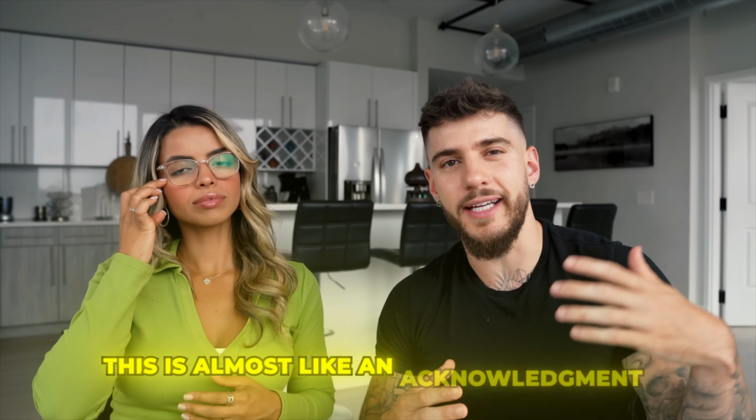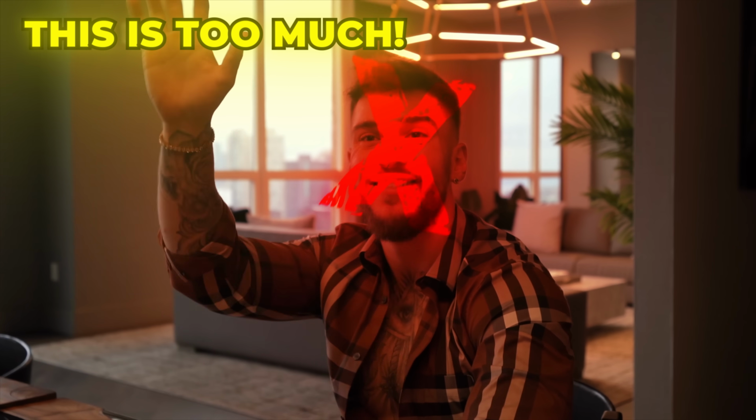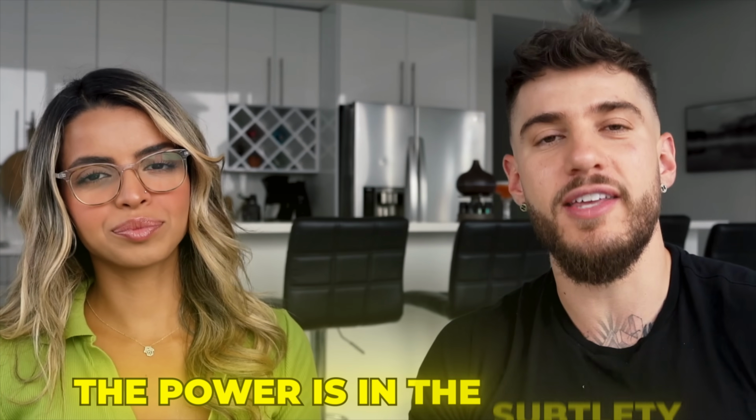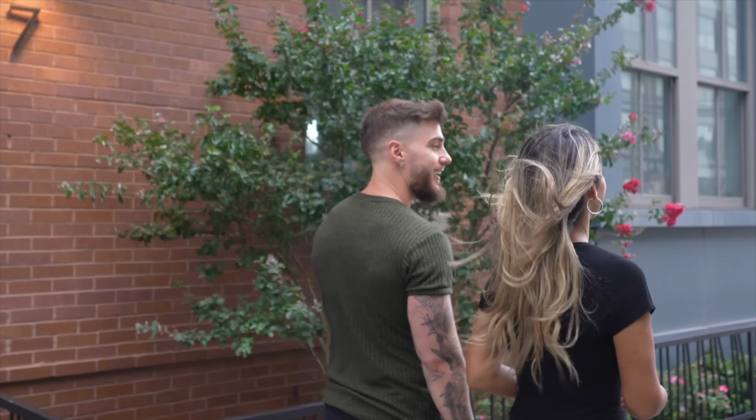And this is how we'll begin to create the right emotion. And then we will ever so slightly start the communication line using number three, a light head nod. This is almost like an acknowledgement, kind of like a very light greeting. You're not doing some crazy wave, trying to wave her down. That's way over the top. The power is in the subtlety. When these three are done correctly, it's going to display confidence, create the right emotions, and it starts the communication line between you and the girl subtly.